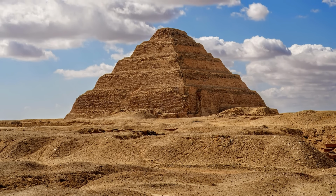It was not just a tomb, but a symbol of the pharaoh's divine power and a testament to the advanced engineering skills of the ancient Egyptians. This innovative pyramid, designed by the architect Imhotep, marked a turning point in Egyptian architecture and funerary practices. Imhotep, who was later deified, introduced the use of stone as a building material, which allowed for more durable and grandiose structures. The Step Pyramid's design influenced the construction of subsequent pyramids and became a model for future generations.